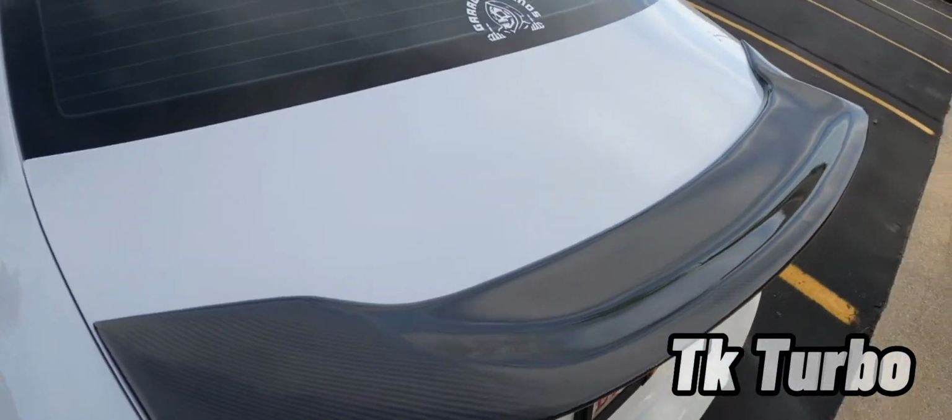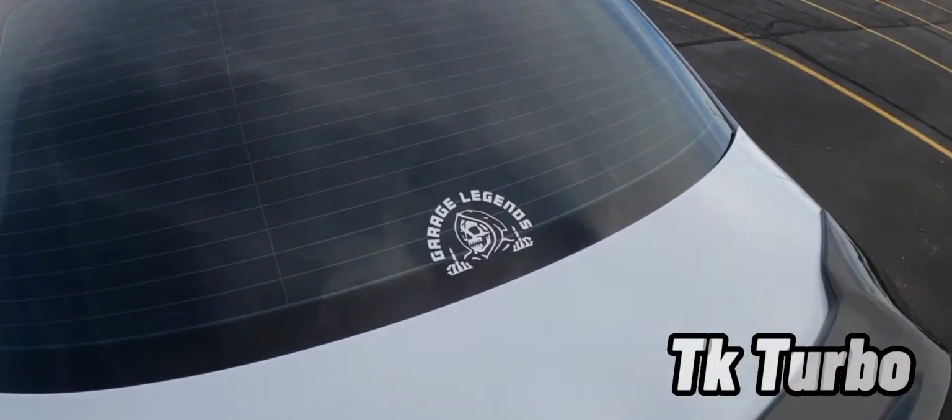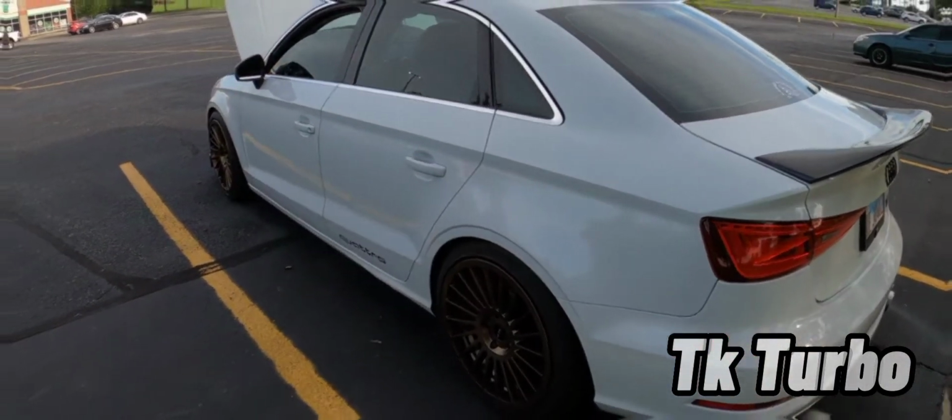And I like your carbon fiber spoiler, man. I just like carbon fiber, man. Gives it that pristine look on a performance vehicle. And on a white vehicle, it looks amazing. Oh yeah, it looks awesome.